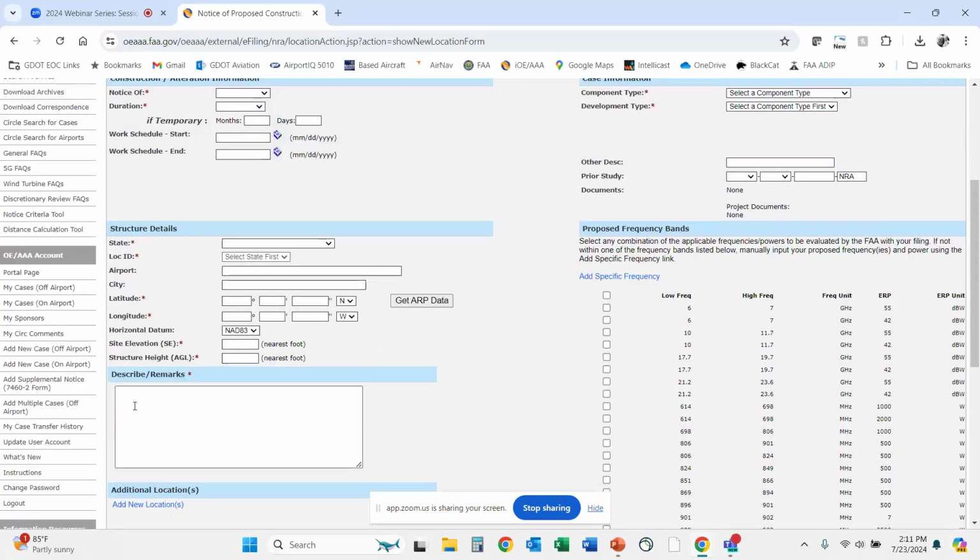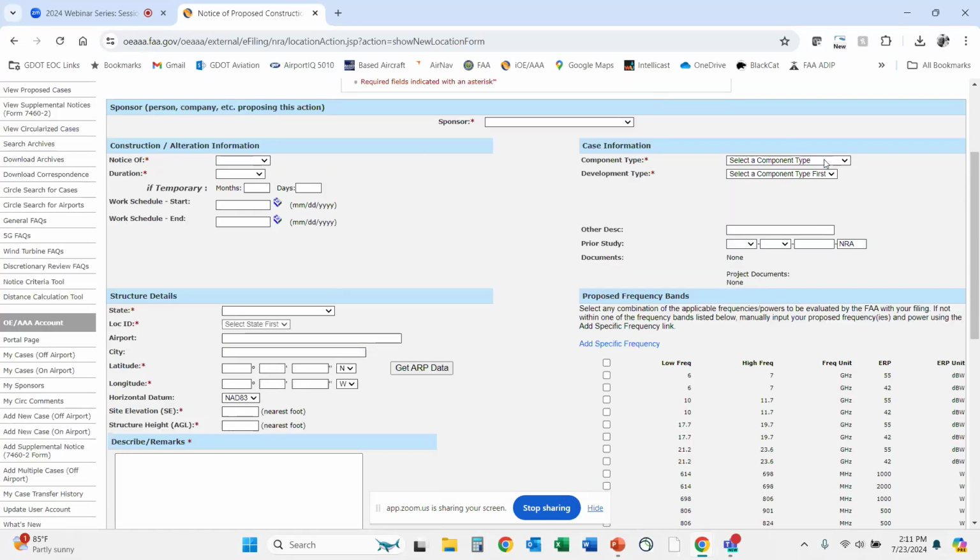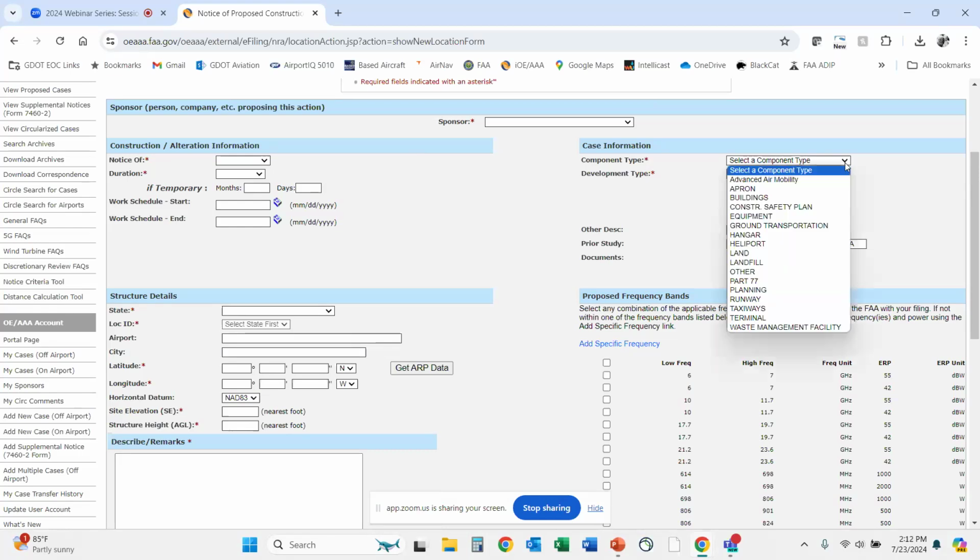Please don't just copy and paste the same paragraph into every case you submit for every different type of facet of the project. You can start with that, but then identify what each case is. The component and development type does not appear on the old PDF that you can still download, but this is new for the online form. You're just telling it what it is.